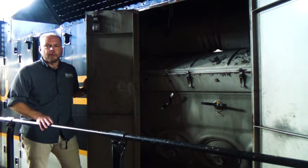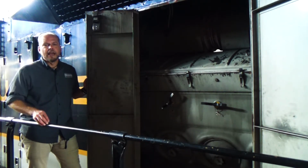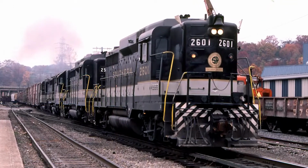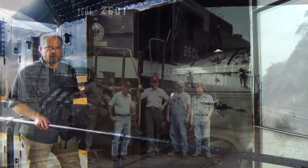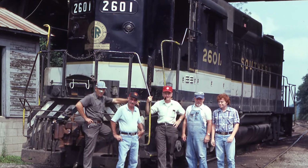All the GP30s came equipped with a 567 D3 16-cylinder prime mover that generated 2,250 horsepower. Now, Southern, like other railroads, would link 4 or 5 GP30s together to run fast-time limited freight trains all across the Southern system. Southern continued to use their units until the late 1980s, but most were retired off the roster by 1993.